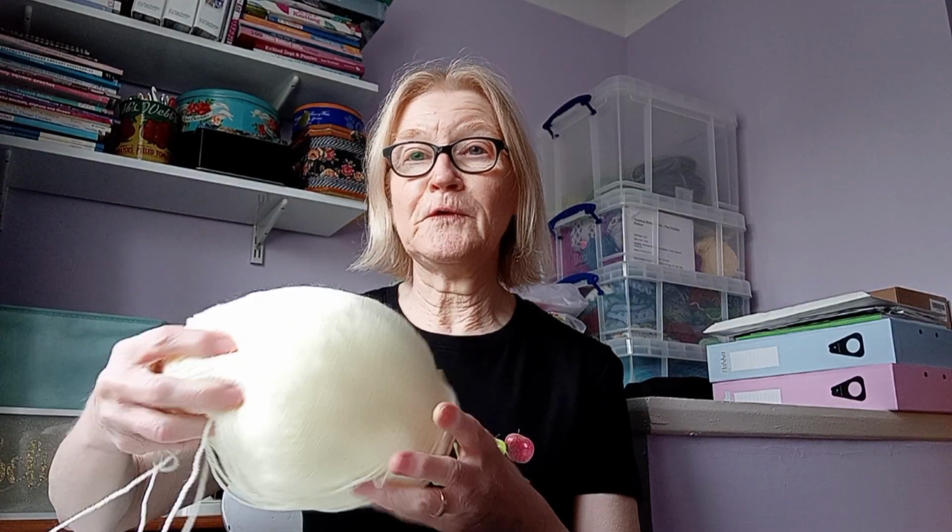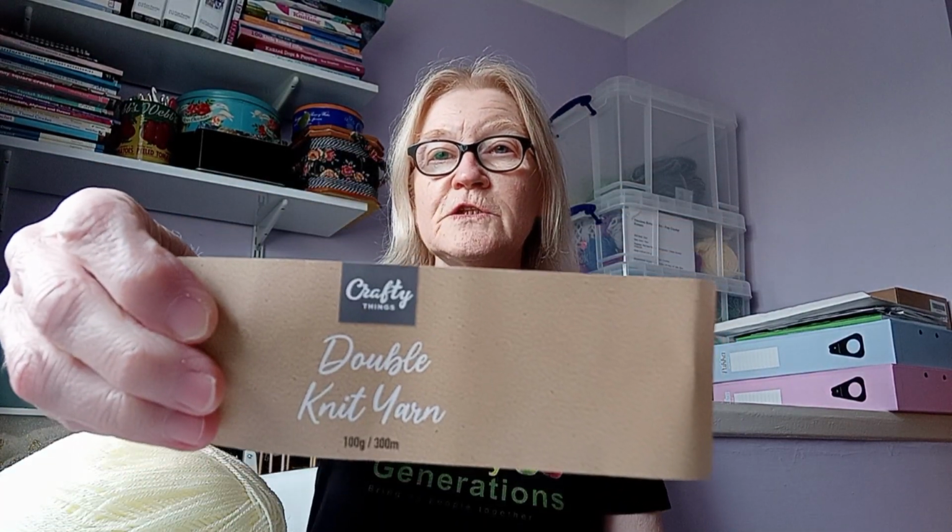Now, this ball of yarn, it looks rather big. It's only because I've taken the label off, but this is actually from Home Bargains. It's their own range, and it was about £1.30, no more. This is a double knit yarn. It's not a very, very thick double knit, but it's okay.